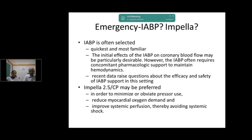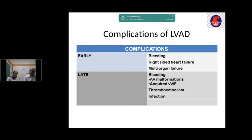So the question is, when a patient has acute MI with cardiogenic shock in an emergency situation, which is better: IABP, Impella, or something else? In the normal situation, the IABP is often selected because it is the quickest and the most familiar one which is there. However, the Impella 2.5 or the CP version is preferred in order to reduce the myocardial oxygen demand and improve the systemic perfusion, thereby avoiding systemic shock. You see, even ECMO can be considered in such a setting.